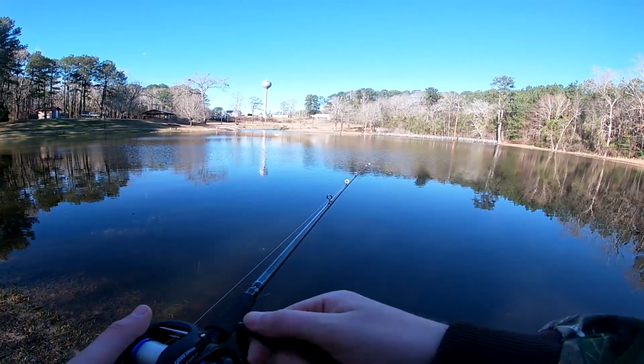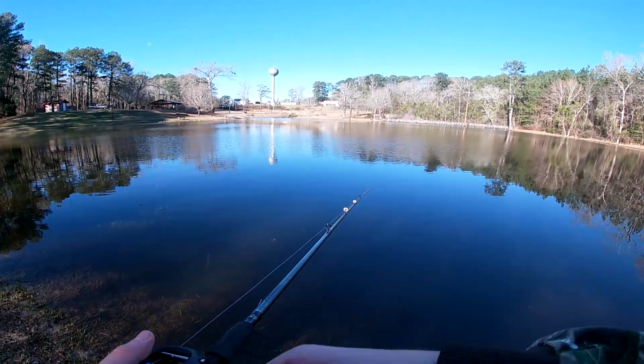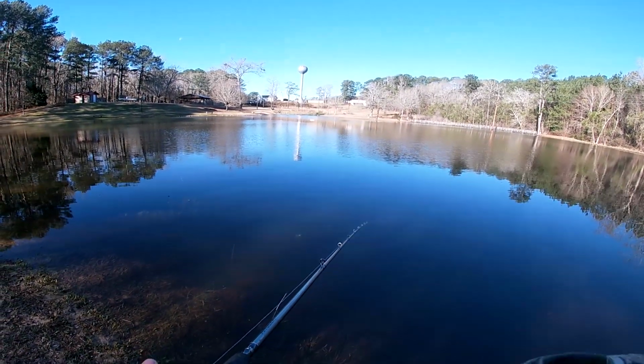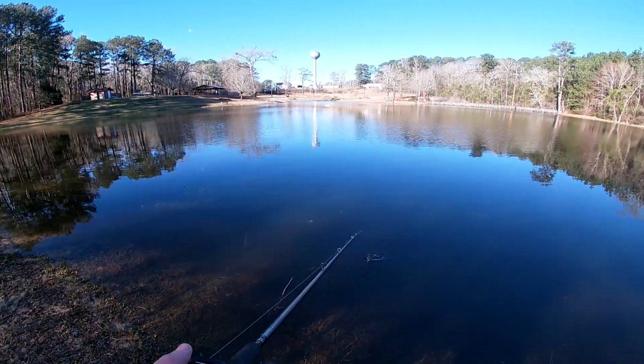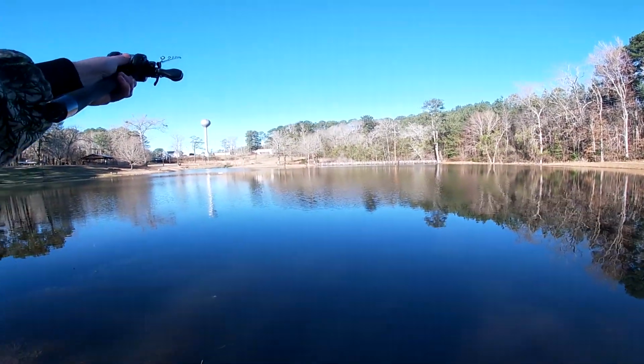I don't know how the fish are going to do today. It was a really cold night. It got down to 29 last night. And it's still pretty chilly out here today. I don't think the rainbow trout mind the cold as much as other fish do, but we will see if we can get a few.